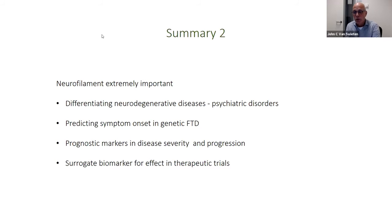Well, as you could see, first of all, the first question, it's a robust and reliable biomarker. The only thing that you need is a SIMOA technique, and that's an expensive technique, but I'm sure that in the next years, everyone in Europe will have SIMOA technical availabilities, and clinicians could send their samples for neurofilament determinations. So it's really reliable and robust.